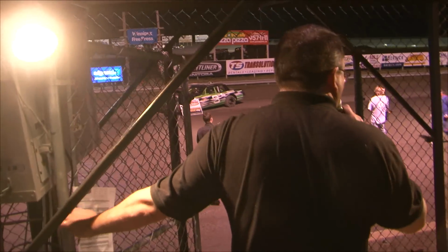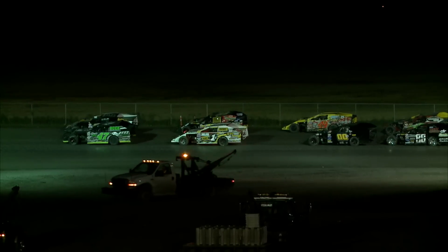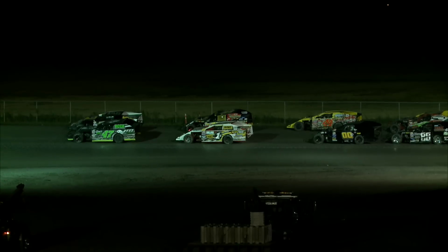And ladies and gentlemen, we are going to get ready to go Midwest Modified Racing here at Red River Co-op Speedway. Let's make some noise! Up to you, Ronnie Paluco.